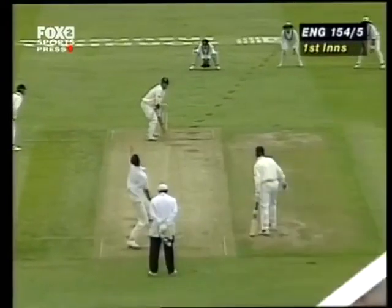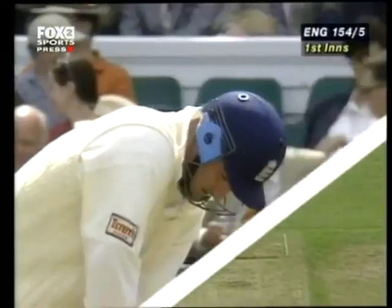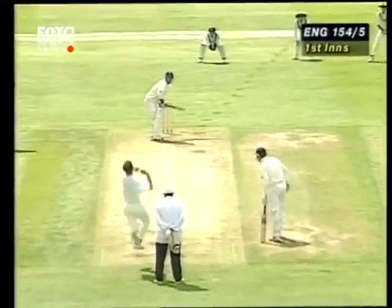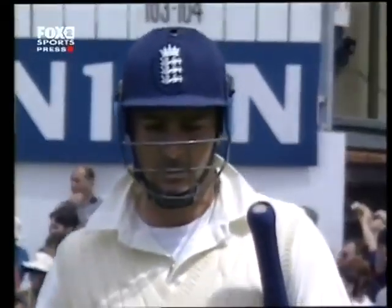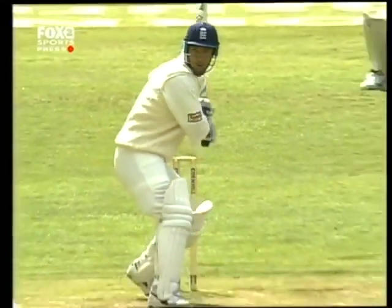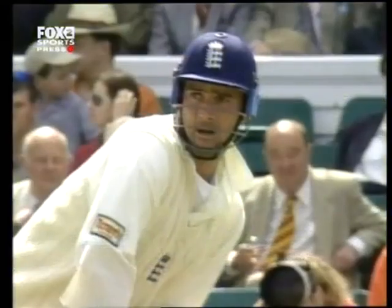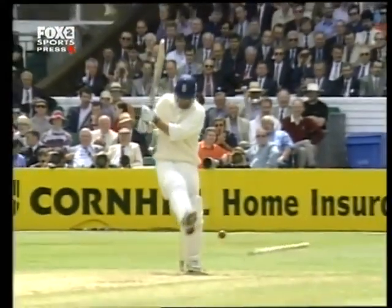Beautiful bowl, just a hint of in-swing, late movement into the left-handed Thorpe. That's out. Extraordinary shot. Didn't look quite short enough, probably a bottom edge, and a clatter of stumps. And what a time to play a stroke like that. Atherton's just gone. Thorpe follows him. I don't think it's quite short enough. Got an inside edge, bottom edge, pulled it on. You could say a little bit unlucky.